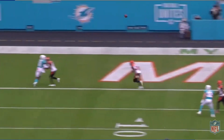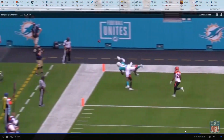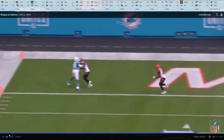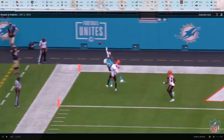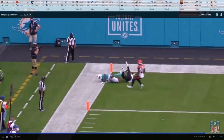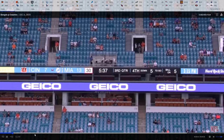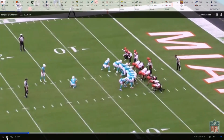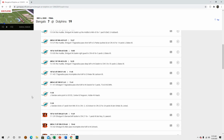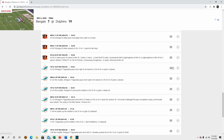Decent pocket. Does it almost look like there might be a PI call there? It almost looks like he might be holding that other arm down. Nah, maybe not. I don't think Devontae Parker was expecting that ball. I think that's what that was. How are we doing on time, by the way? Looking good.